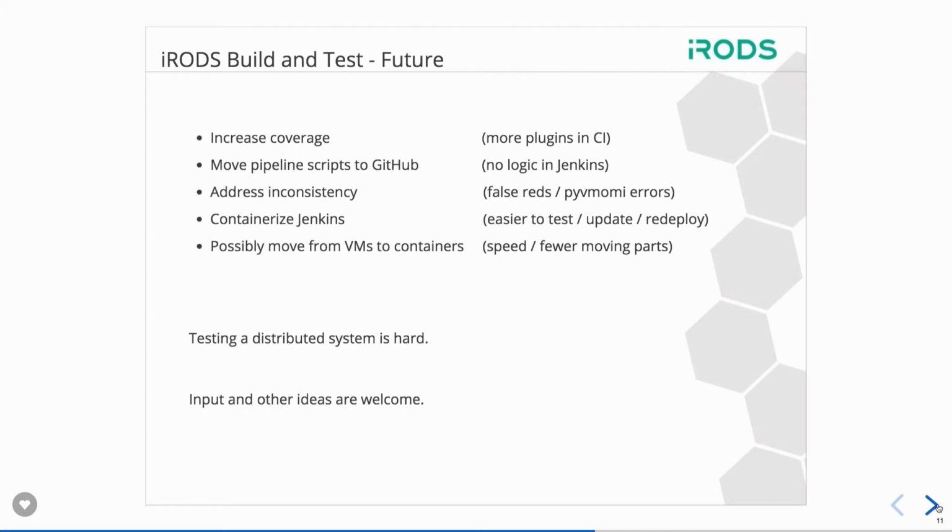We have several inconsistencies in our infrastructure. We sometimes find false reds. False greens are a bad issue, but false reds are considered good in a way, but we still have to rerun our tests. This is because of the Python module that we use to create VMs on vSphere.